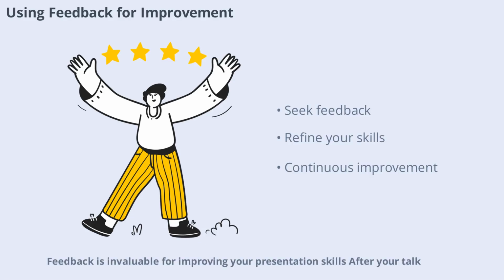Feedback is invaluable for improving your presentation skills. After your talk, seek feedback from colleagues or mentors on what worked well and what could be improved. Use this input to refine your content, delivery, and slides for future presentations. Continuous improvement helps you become a more effective and confident speaker.